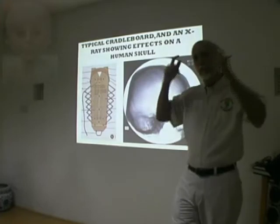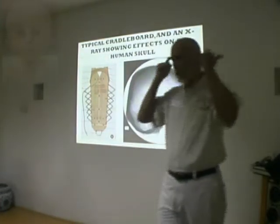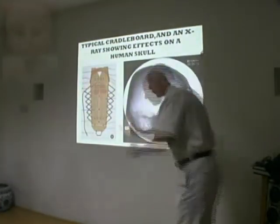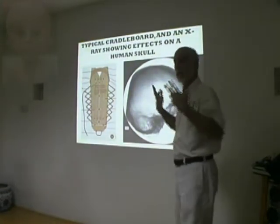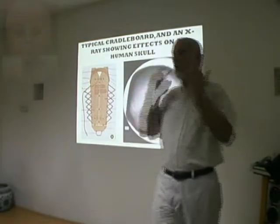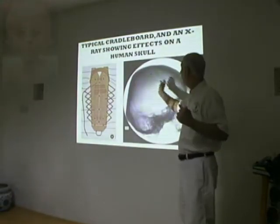But what happens is when you put a baby on a cradle board, you have to strap its head down. You can't just go doing your work like this. The baby's head is the biggest part of its body on a very weak neck, and it'll break its neck, or hurt its neck for sure. So you have to strap the head down, and when you do that, you just put a little band around it.